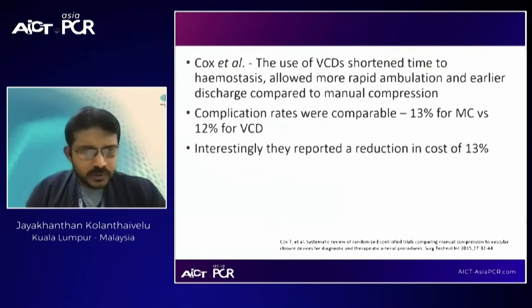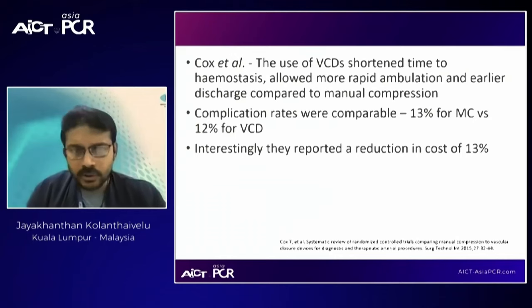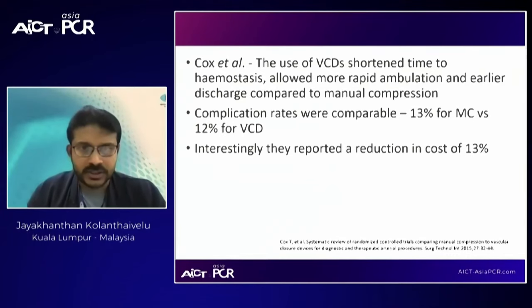And moving to Cox and team, they reviewed 34 RCTs involving about 14,000 patients, 8,000 of them with use of VCDs. Again, they showed that it shortened time to hemostasis, allowed more rapid ambulation and earlier discharge compared to manual compression. And the complication rates were actually comparable in this review, 13% for manual compression and 12% for vascular closure device. They also interestingly reported a reduction in cost of about 13% using the VCD, probably due to earlier discharge and fewer complications.